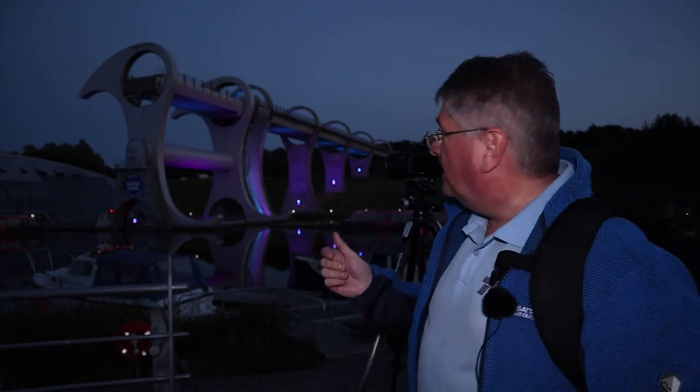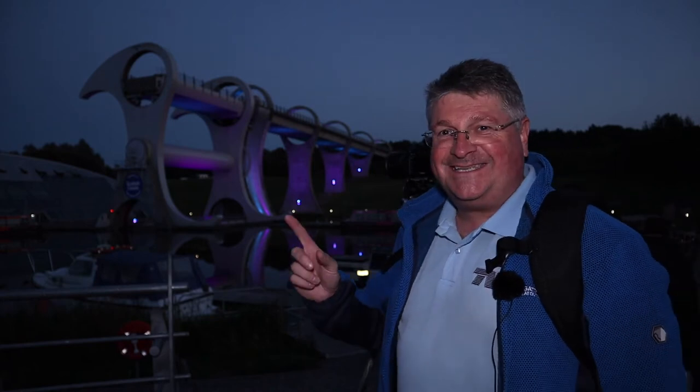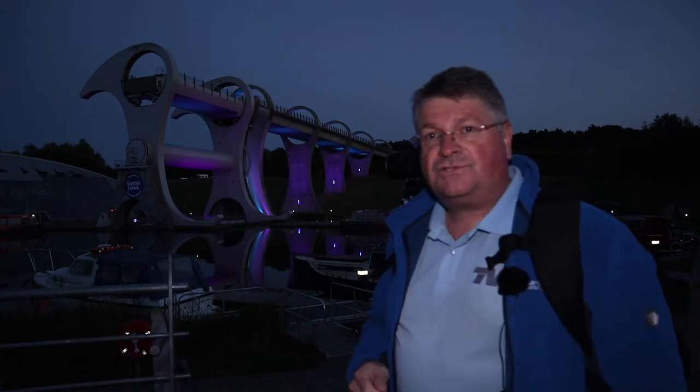But what we're really here for tonight is for it being lit up. And when it's lit up, we should get some pretty special photographs. So I'm here with Willie, who's staying out of camera shot. So thanks to Gary from Light Painting Scotland for reminding me that the Falkirk Wheel's all lit up just now.